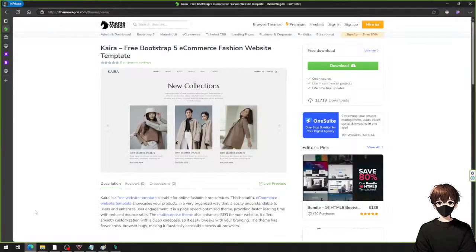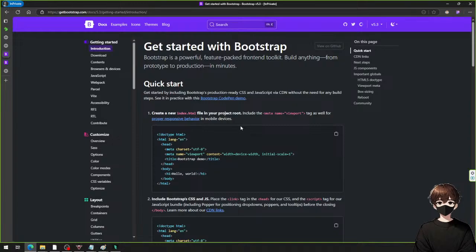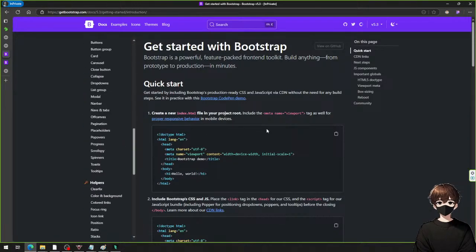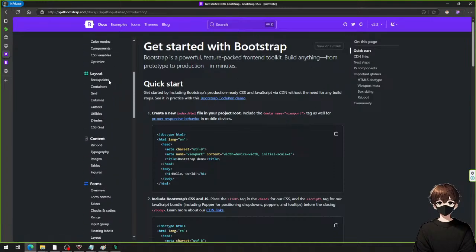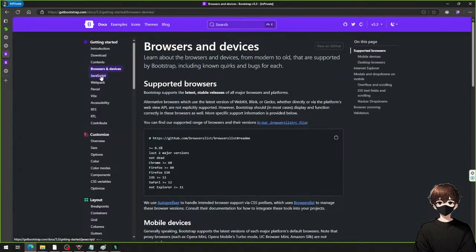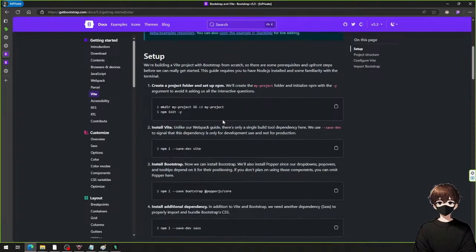Let me check the documentation for this. Read the docs. Like, can you use ReactJS with that is the question, right? JavaScript feed. Okay, so you can use it with feed.